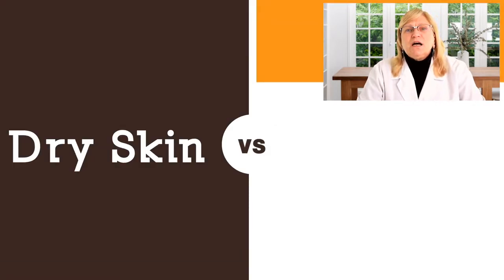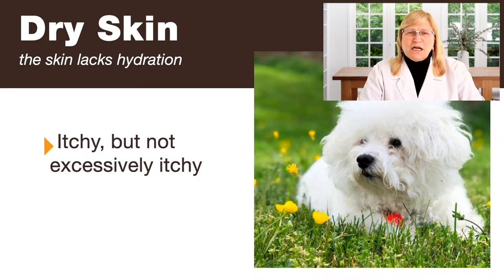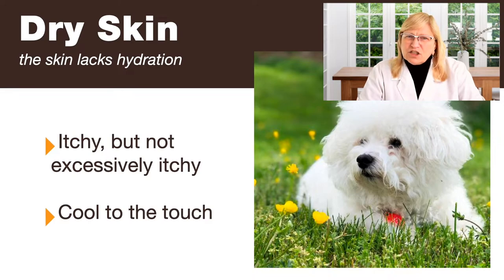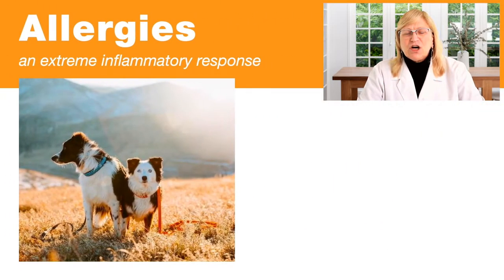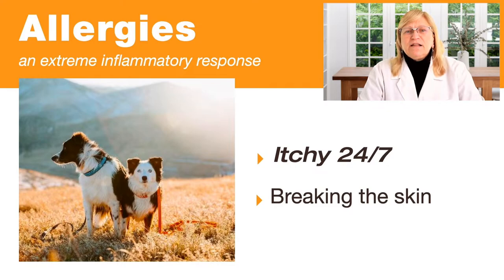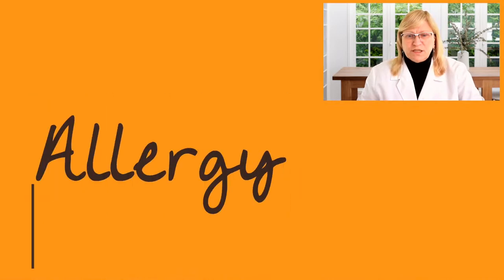So when I talk about the itchy dog, the question is how itchy are they? For dogs that just have dry skin, they're itchy, but they're not crazy over the top itchy. They itch a little bit, their skin is kind of cool to the touch. And then there's those allergy dogs. Allergy dogs are super crazy itchy, like they're itching all night, and they're itching to the point that they're breaking the skin's surface and they're damaging their skin. Approaching each one of those itchy dogs is a little bit different, and we'll go into that.